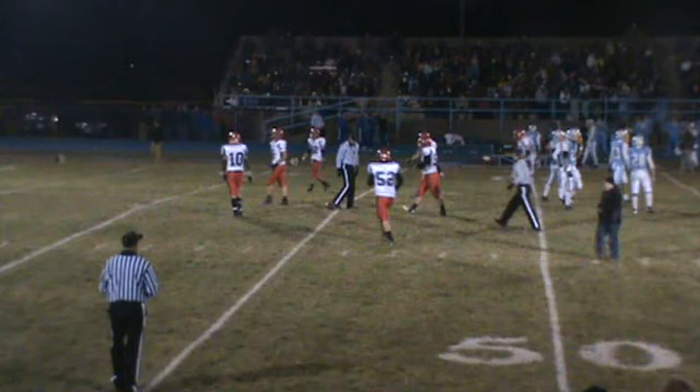So it is now 4th and 5. Hitchcock-Tulare looking from his own end zone. High snap. Hitchcock-Tulare coming after him, but Grantham gets it up. A high kick, going to bounce at the 40. Takes a nice Hamlin roll all the way into Hamlin territory to the 45. So that was a good punt by Grantham.